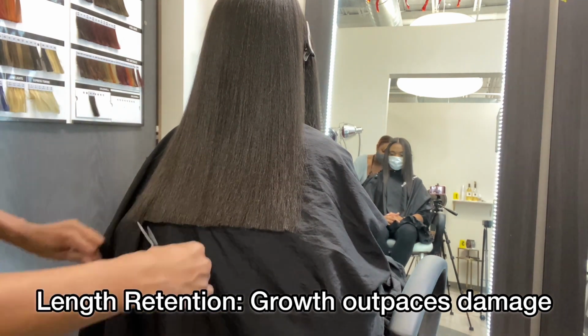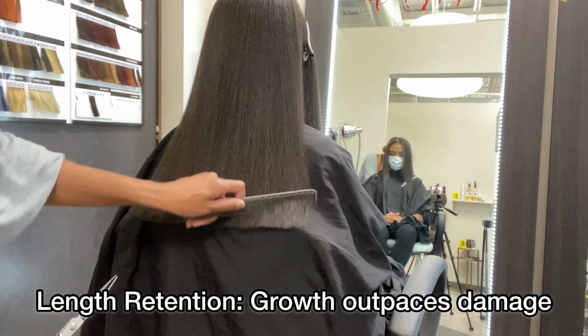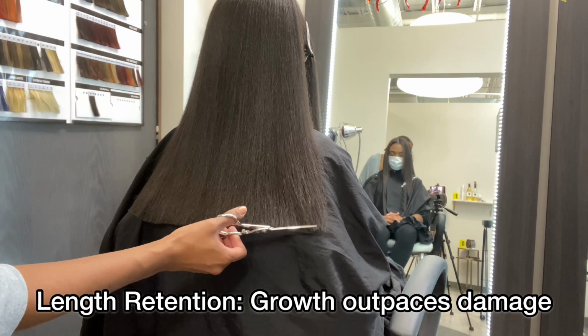When it's time to get a trim once a quarter, my hair is typically grown about 2 inches, but I only have to remove less than a half inch.